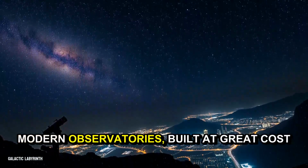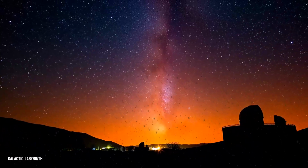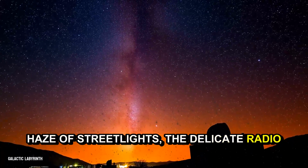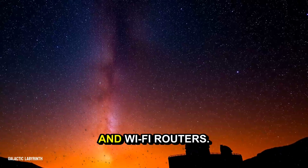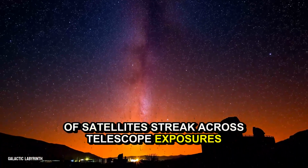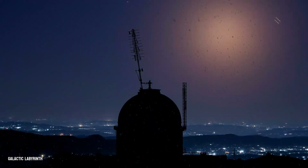study it. Modern observatories, built at great cost on remote mountaintops, now battle against skyglow from cities hundreds of miles away. The faint infrared glow of distant galaxies, drowned out by the orange haze of streetlights, the delicate radio whispers of hydrogen clouds, jammed by the electronic noise of cell towers and Wi-Fi routers. Even space isn't safe. Megaconstellations of satellites streak across telescope exposures like graffiti on a masterpiece, with companies launching tens of thousands more without regard for astronomy's needs.